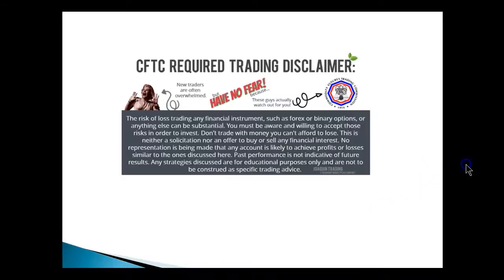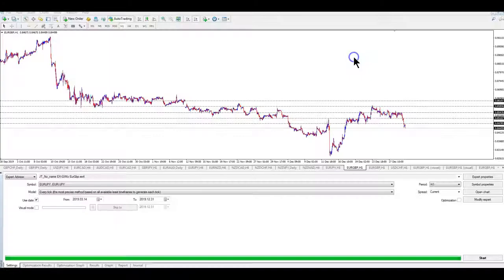Before I do that, let's go here and read our CFTC disclaimer. The risk of loss trading any financial instrument, such as Forex or anything else, can be substantial. You must be aware and willing to accept those risks in order to invest. Don't trade with money you can't afford to lose. This is not a solicitation, nor an offer to buy or sell any financial interest. No representation is being made that any account is likely to achieve profits or losses similar to the ones discussed here. Past performance is not indicative of future results. Basically, do not trade your mortgage. Okay, now that that's out of the way.